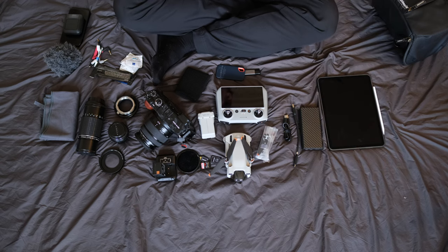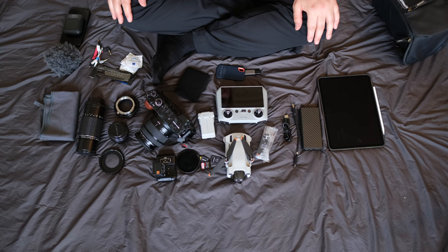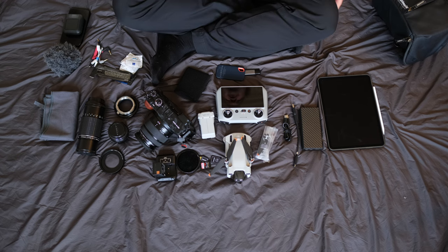That's all I'm going to carry. It's quite a lot when it comes to the technical part, but yeah. Hope that helps, and enjoy your hike in Iceland.